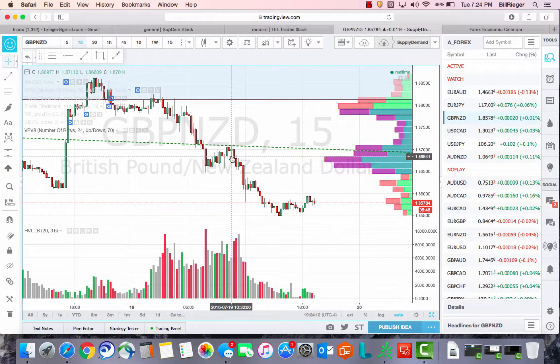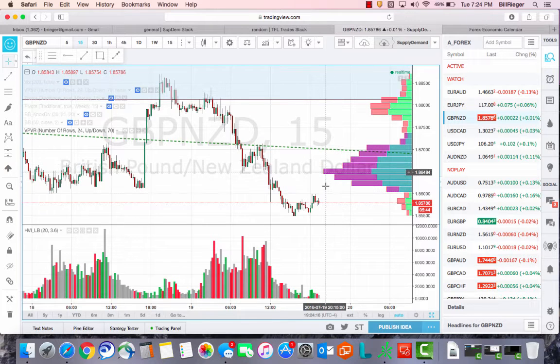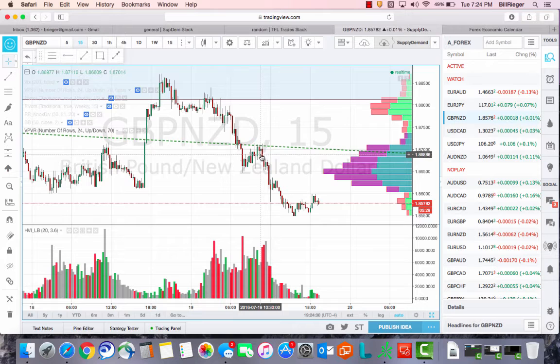And I got in here on this move, thinking it would get down past this area here, and it did. My stops were right up here. I got out, rather, when it started to go sideways on lower volume. So this was a pretty decent move. I was very happy to be a part of this move and get it from about right here with very low risk. My stop was up here somewhere, so very low risk and lots of reward.